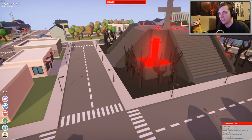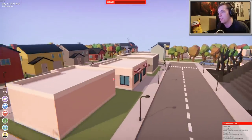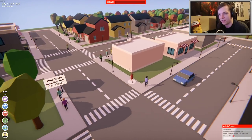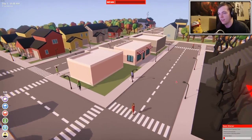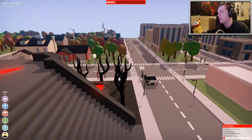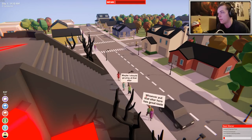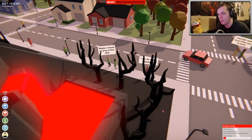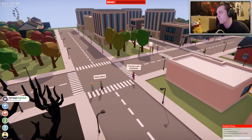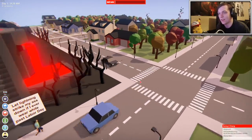The first job is to find the Satanists and prevent them from praying to Satan. So I'm not entirely sure how to do that. I guess you have to just go to each person and see what they do. Uh-oh. Whoever put that altar here has great taste. Nope, you're a bad person. So what do I do? Purify thoughts. So I just purified that person's thoughts, and I guess the influence meter has gone down.